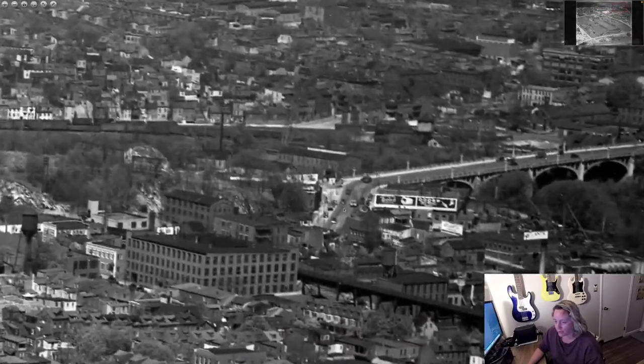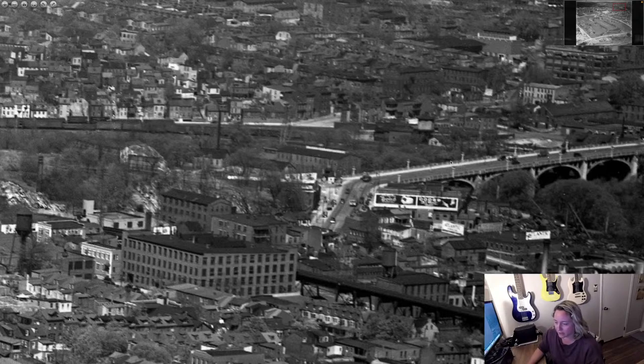This is kind of cool. You can see before the bypass. There are definitely better pictures of this area, but there was something like 19. It was more than 19. There was a bunch of buildings. They had to tear all this out to put the clover leaf in in the 60s for the bypass.